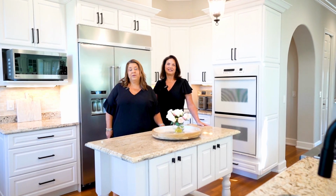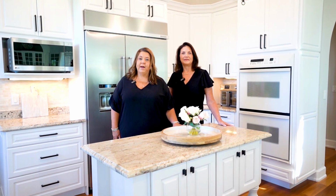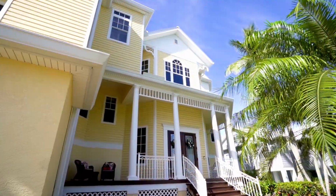Welcome to Old Florida Dream Team's newest listing in Tidewater Island. This home is gorgeous. Luxury home, golf access, has a boat dock, lift, pool, spa, over 5,800 square feet living with five bedrooms plus a den. It has everything. Come check it out and take a tour with us.